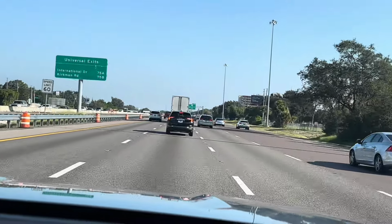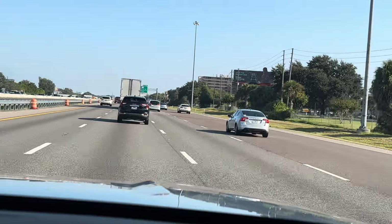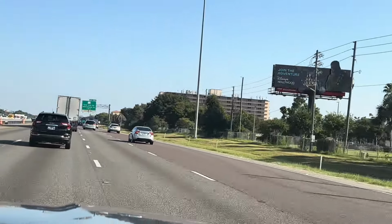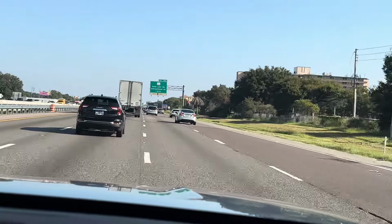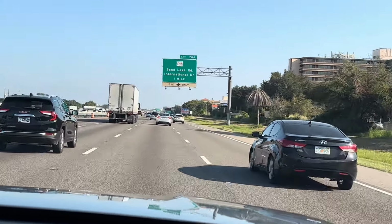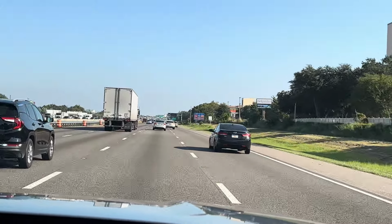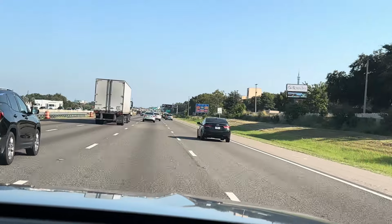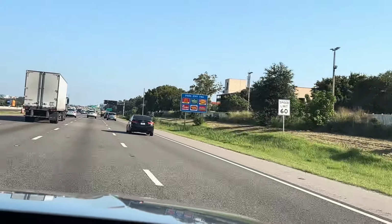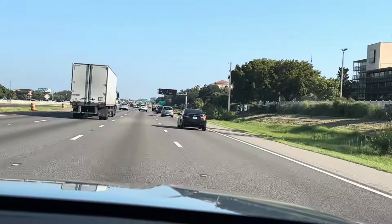75A for I-Drive and 75B for Kirkman Road. And there's advertising here for Disney's Hollywood Studios for the Star Wars, because obviously there's now Star Wars land that's now open at Disney's Hollywood Studios. Sadly, we're not doing Disney this time around, but we are doing Universal, SeaWorld and Busch. And 74A includes the world's largest McDonald's, Whole Foods, Denny's, Chick-fil-A and Golden Corral.